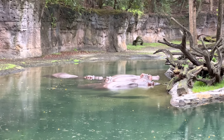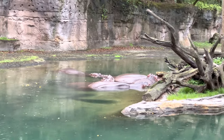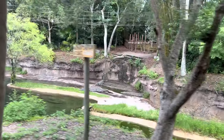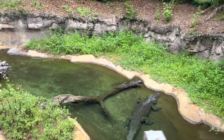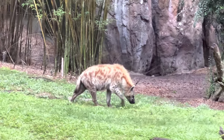Now, those are Nile hippopotamus, my friends. And we do see a whole group of them. And a group of hippopotamuses are called a bloat. Now, the Nile crocodile on average, are at about 16 feet in length and weigh about 500 pounds. Now that is going to be a female spotted hyena.